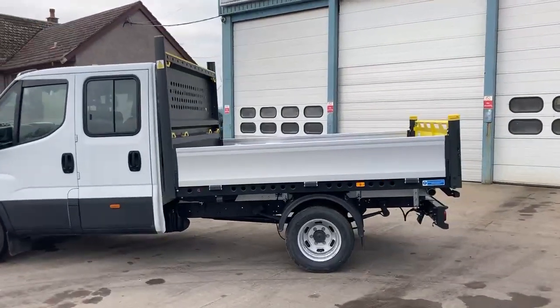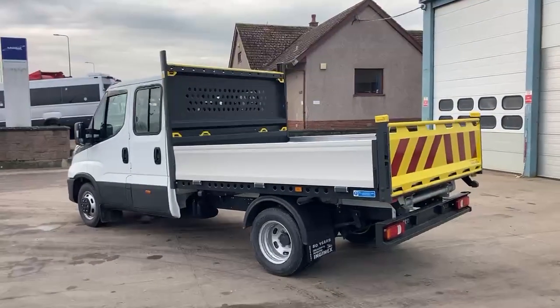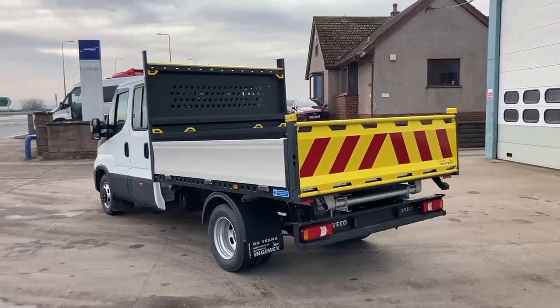The body is an Ingimex tipping body, well renowned in the tipper market, so a very high quality body built on a high quality vehicle.